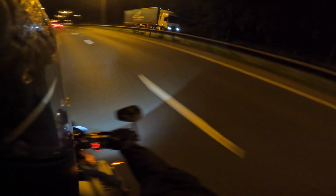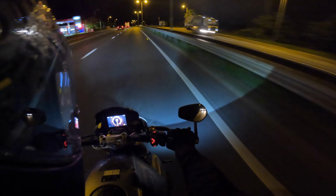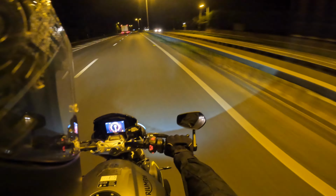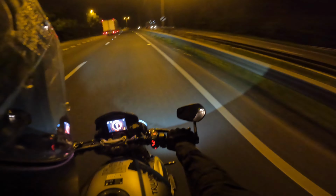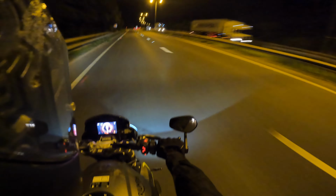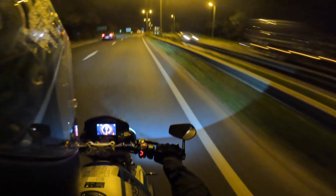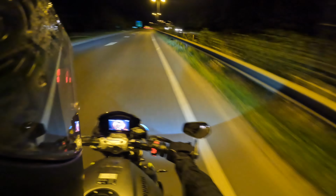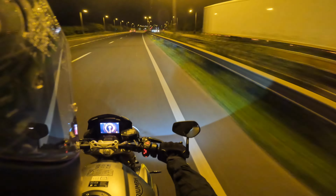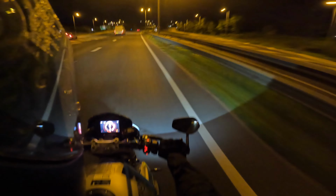That's one thing you don't have to worry about either, joining a dual carriageway from a slip road. The only downside doing that is your mirrors. They're vibrating so much, it's difficult to work out how far away the cars are. On dual carriageways, up to slightly naughty speeds, it's absolutely fine. You know, you can do this for a reasonable distance.